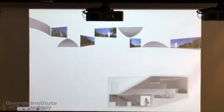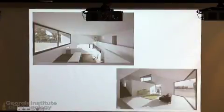So they become not only part of the structure and the form of the house, but also a surface that light reflects on, in conjunction with each window. So they have many roles to play.